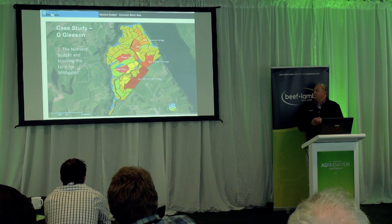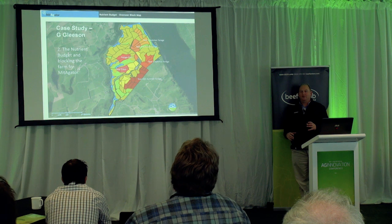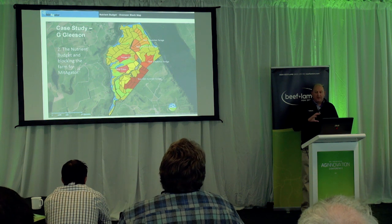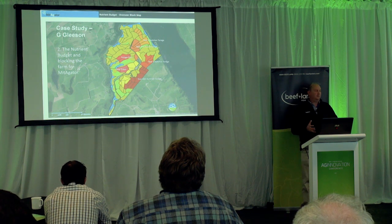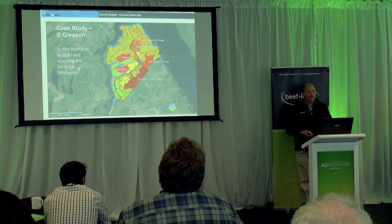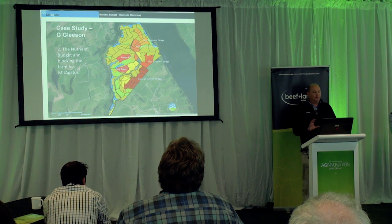So, okay, we've got a nutrient budget, we've got a great farm map, now we've got to join it together with MitAgator. And remember, we're actually getting partway through the journey. We'll still have risk maps and mitigations to go, but the first part of the journey is actually joining the blocks within a nutrient budget. If any of you are familiar with nutrient budgets and Overseer, you'll have all the blocks listed there in terms of the hectares on the farm and whether they're steep or easy, etc., whether they're crop or not. So we've got to take that information out of the model and put it onto a map. And that's what we're doing with this, allocating the blocks to the map.